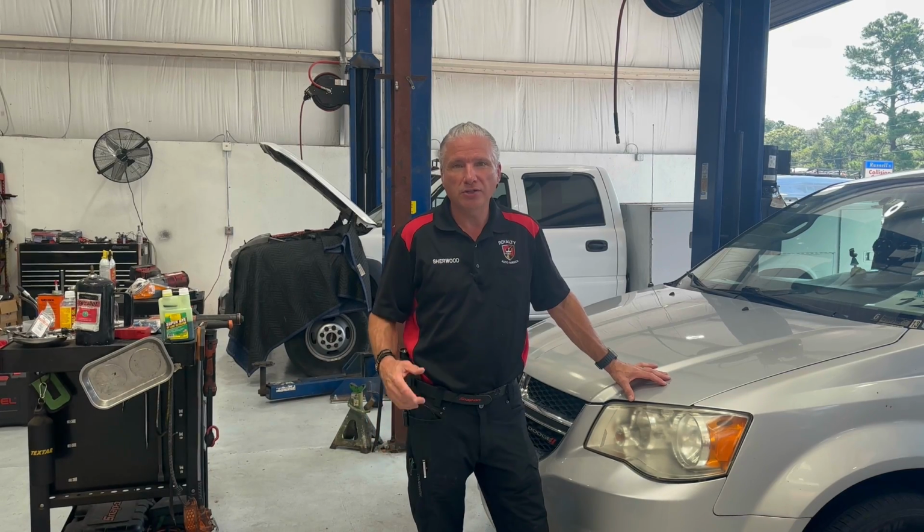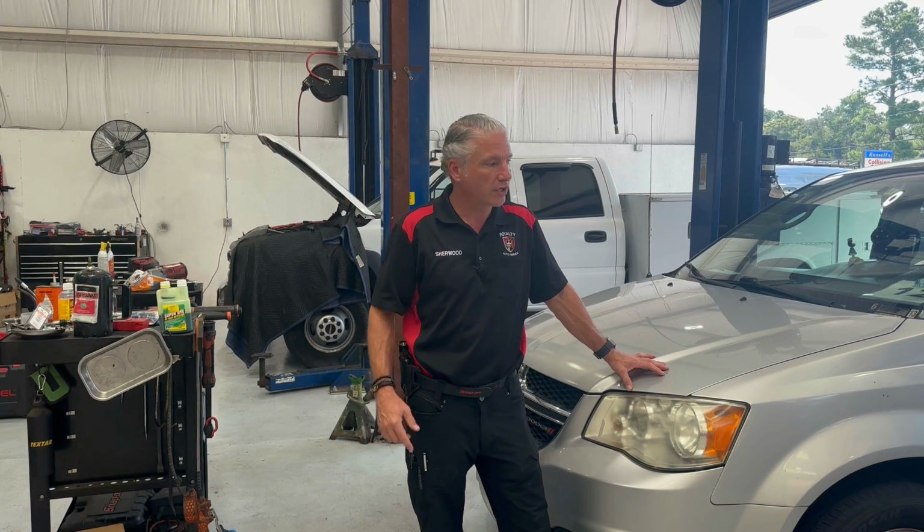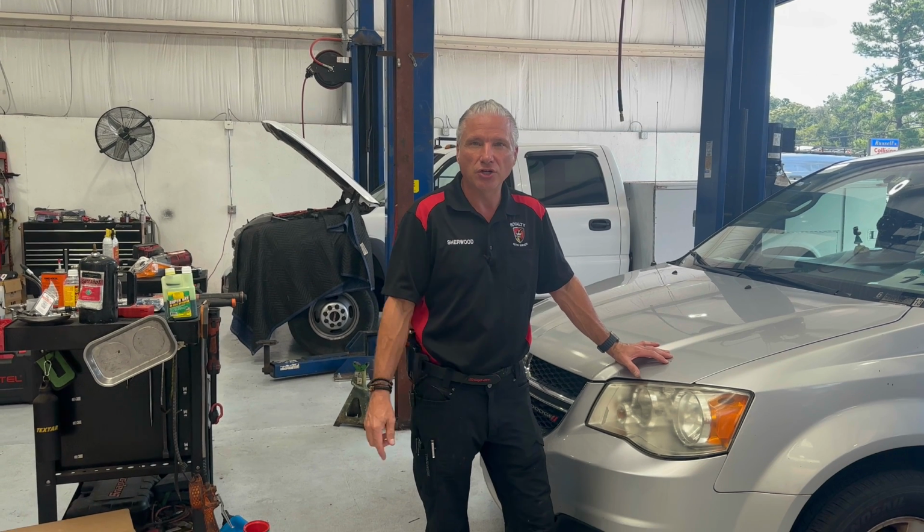All right, guys, today we got a 2012 Dodge Caravan 3.6 liter intermittent no start, got towed in. Let's get into it.